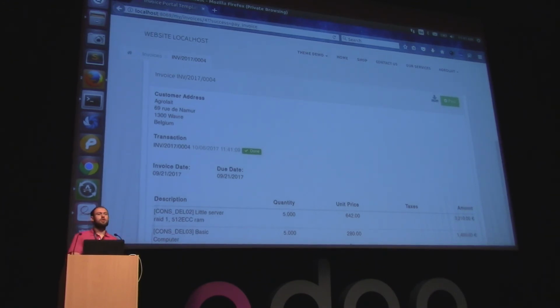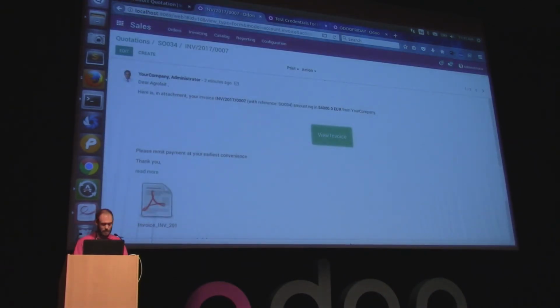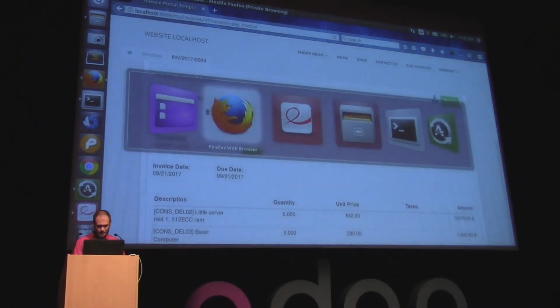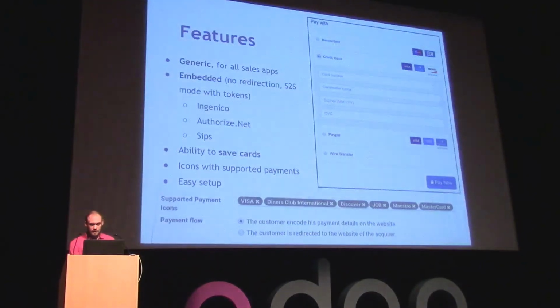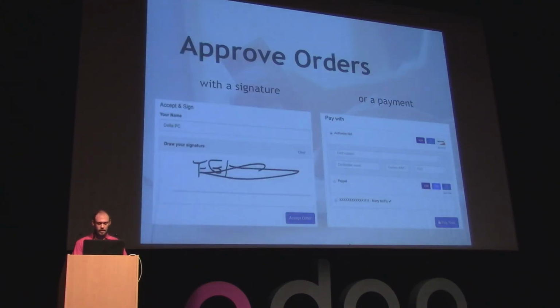So whatever you do in your company, whether you get paid upfront or at the end after the delivery, you can now rely on this payment form to get the money, to get the cash. So this is the new payment form. As I said, we fully support the 2 modes of getting paid.